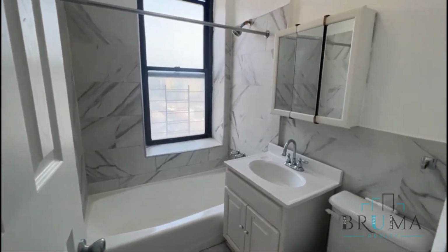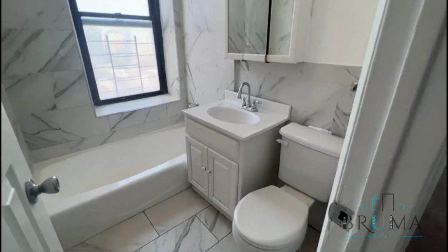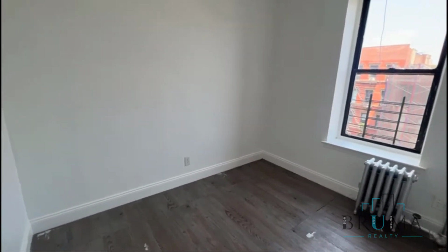Bathroom is nice and tiled. New vanity, very, very nice. Into the bedroom. This is a queen or full size room.